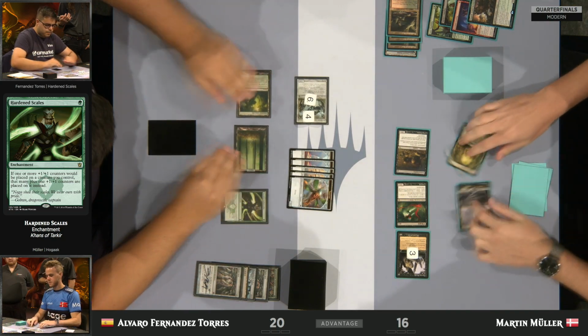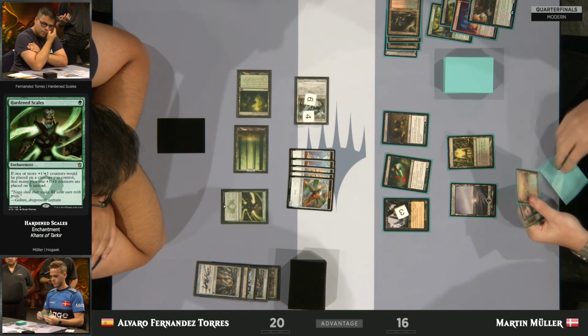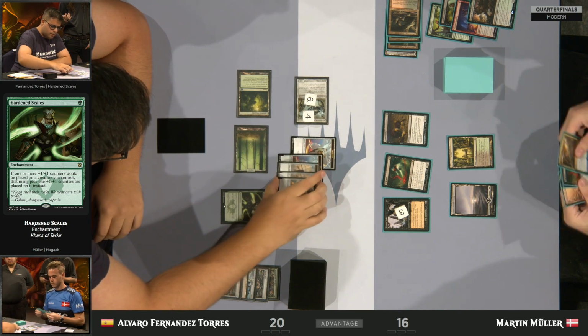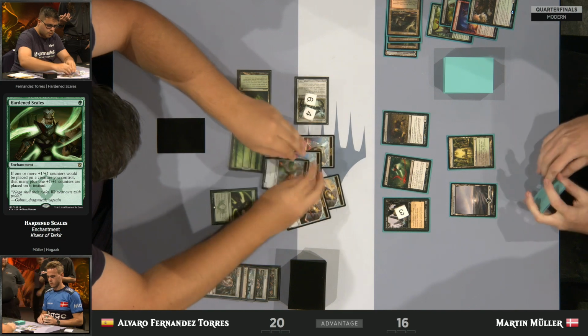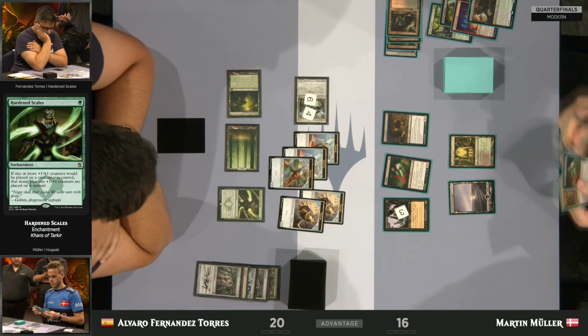I mean, chump blocking with Hogaak, Arisen Necropolis on turn 3. What is going on? What is this game of Magic? It's too small. Hogaak is too small. Yeah, that's the thing. That's the common criticism of Hogaak, right? It was printed with not enough power, not enough toughness.